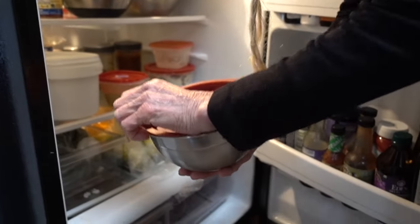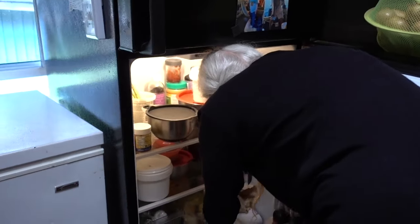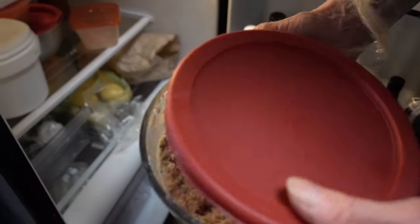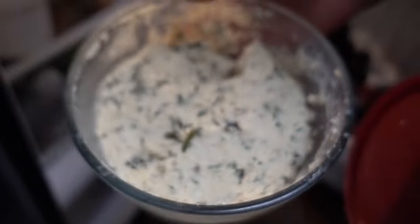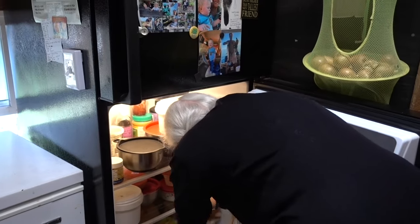I'm going to make myself some sushi, so I cooked up some rice. Wow. That's the hummus I'm going to eat for lunch. This is the fermented cream cheese, cashew cream cheese that I make, and oh my god, it looks so good. This is lovage and chives, and it's so good. I'm gonna have to sample some of that.